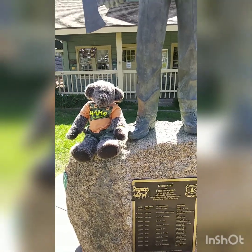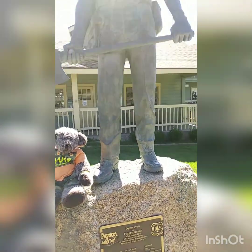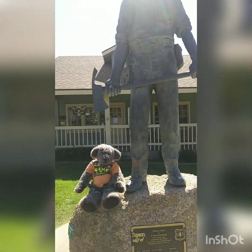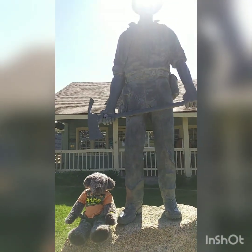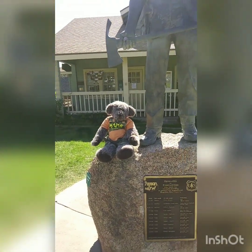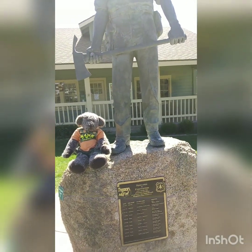Here's campus part 2. It's a statue of a firefighter, dedicated to the firefighters who made the ultimate sacrifice to protect the Mogollon Rim. And, of course, I'm going to sit next to him.